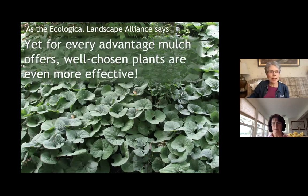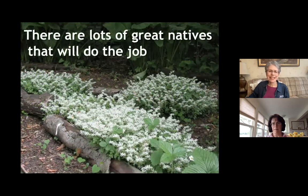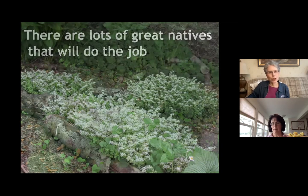Yet, for every advantage mulch offers, well-chosen plants are even more effective. And this is some of the wild ginger. This is the native ginger, not the European glossy-leaved ginger that they often sell. And one of my favorites is the native sedum. It's not always in flower, but when it's not flowering, the leaves are very attractive and it's very easy to grow. There's a lot of natives that will do the job.